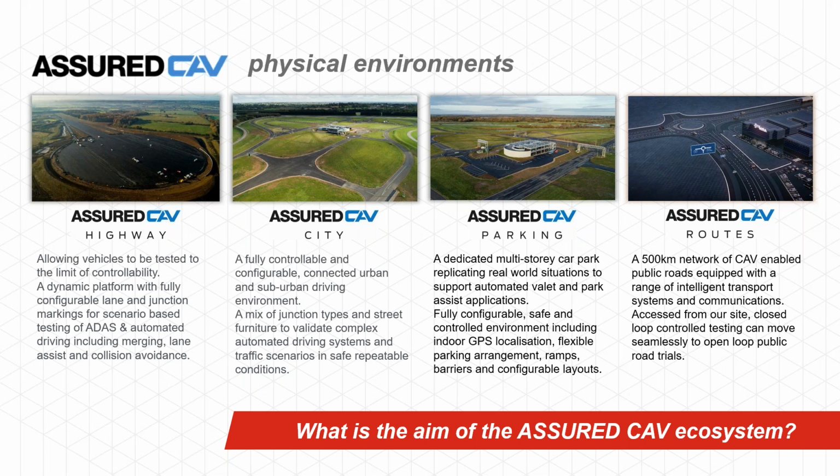And Assured CAV essentially provides the latest facilities, and it supports mobility companies in the design, development and testing of self-driving technologies. The system itself provides a mix of physical, communication and simulation test beds, and that allows all-weather testing across a range of high-speed, urban and complex scenarios. And we do that in controlled, semi-controlled and public environments.